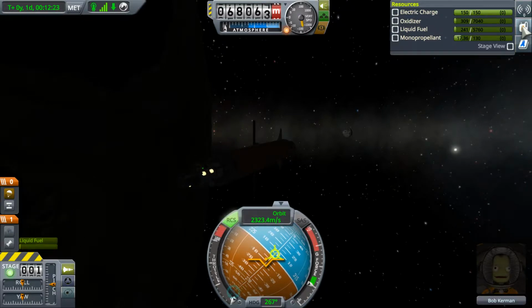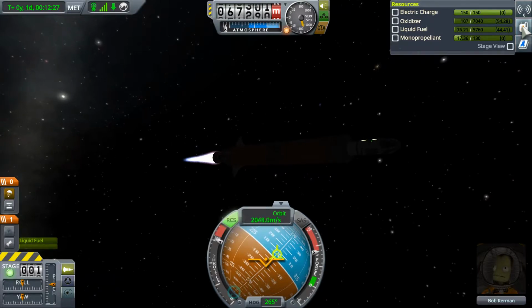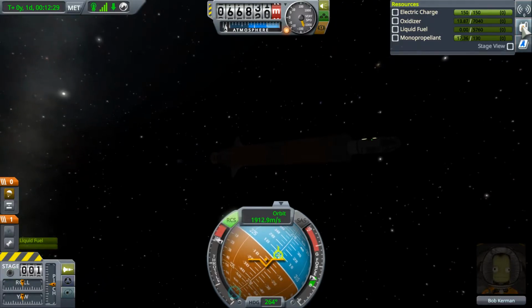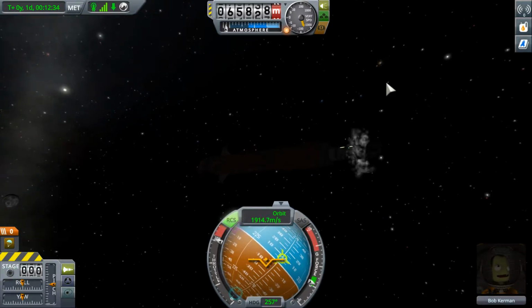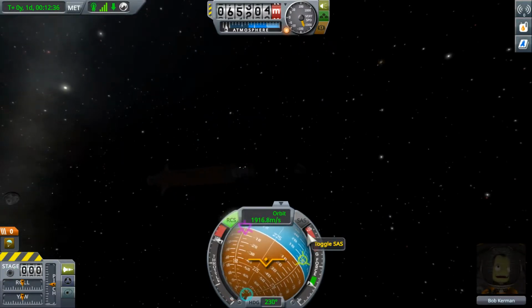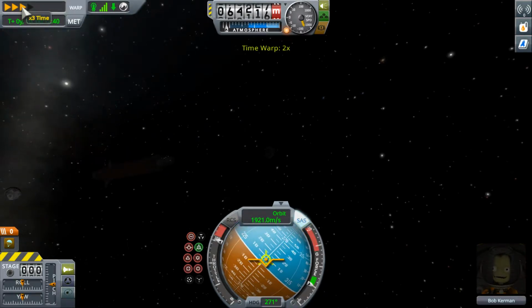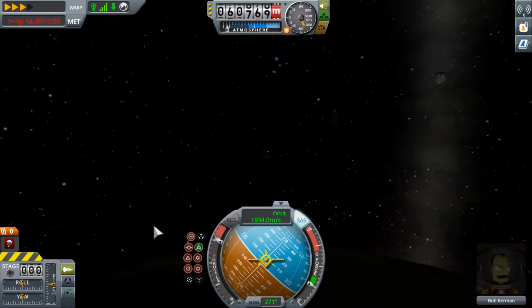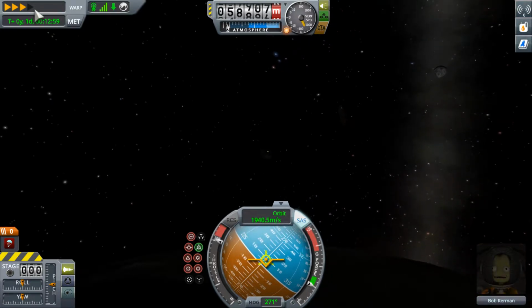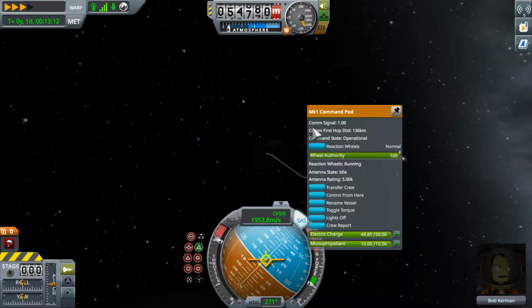All right, let's forget all that. Throttle up. Oh yeah, way more fuel than we needed. And jettison. And point retrograde. And bring us home, please. Bob. Did I bother with a heat shield on this one? I didn't. Okay.